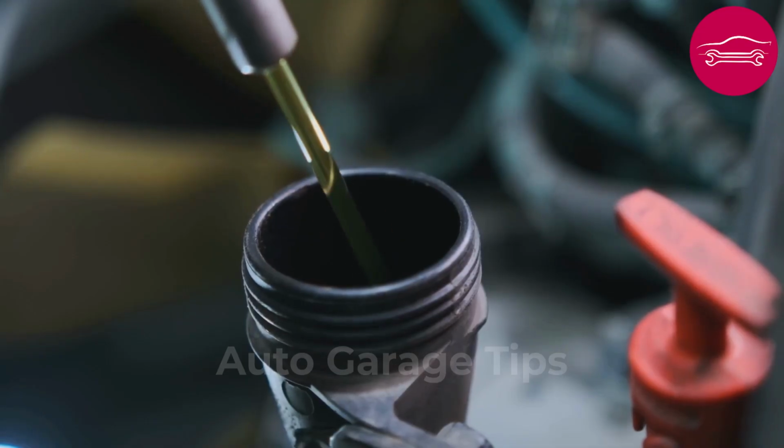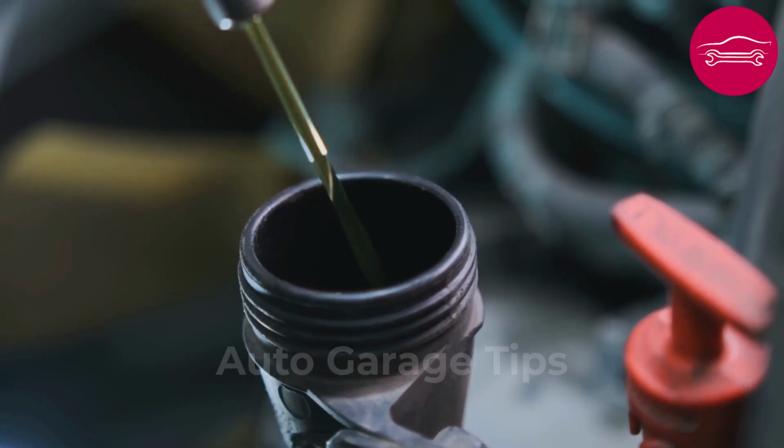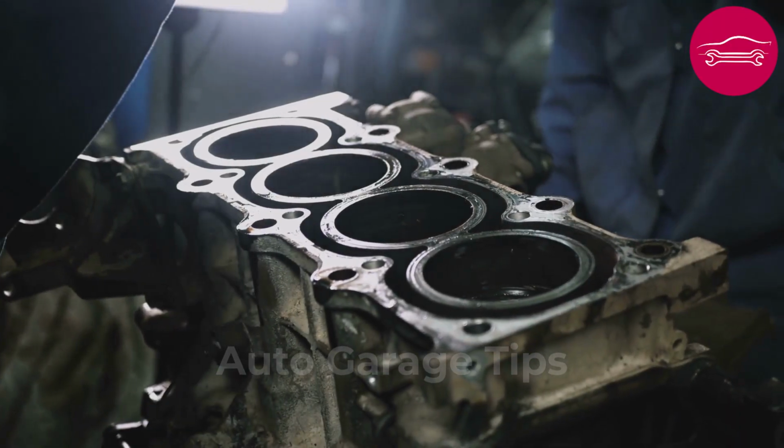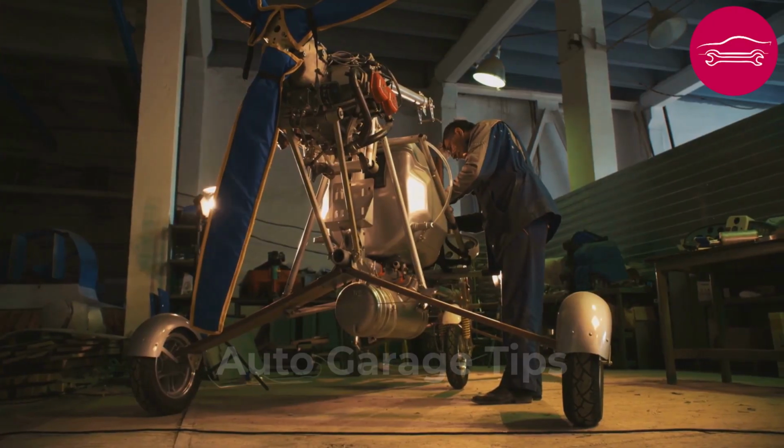Castor oil contains fatty acids that penetrate rubber fibers, restoring their original flexibility. This technique can seal small oil leaks without needing to disassemble the engine. Aviation pilots use this method to maintain old aircraft engines in perfect condition.